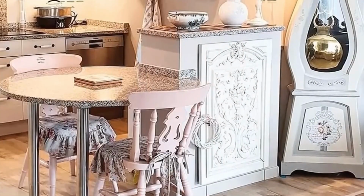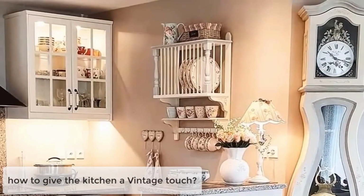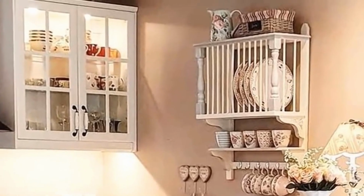How to give the kitchen a vintage touch. The kitchen also has vintage inspiration in the decorative accents. The main motif that unites the decorative style is the old clock. What do you think?